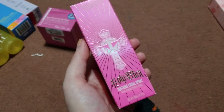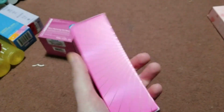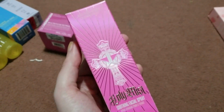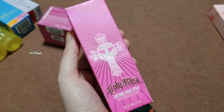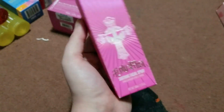And another spray I'm keeping is the Jeffree Star Holy Mist Soothing Facial Spray. I hope to high heavens it doesn't have shimmer or anything in it, and it's just a straight up facial spray and not something that's like, oh, I have glitter in me. Because again, I'm coming from a skincare standpoint, not a makeup standpoint, but I am going to hold on to this and see how it is.